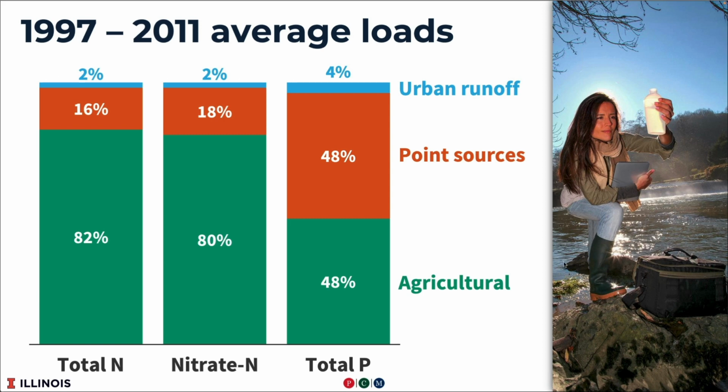Talking about our goals, now this is looking at total nitrogen, nitrate nitrogen, and total phosphorus broken down by their different sources, or what we refer to as sectors. And this is based on baseline data from 1997 through 2011 average loads. Now, we're acknowledging that these have changed over time, and the current plan is for these numbers to be reevaluated and updated for the 2025 biennial report.